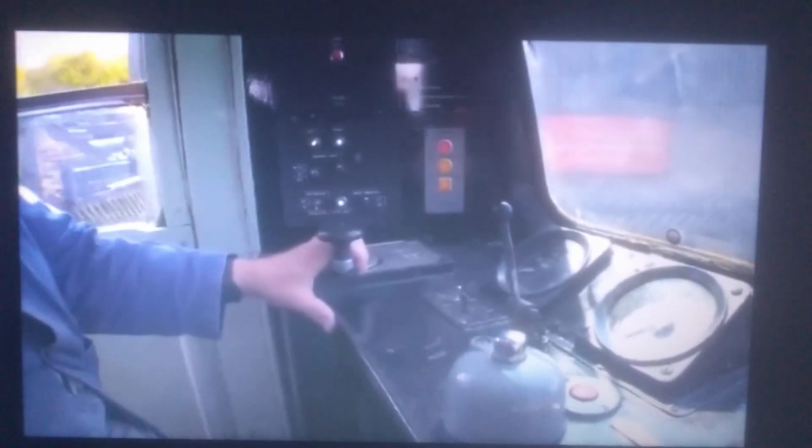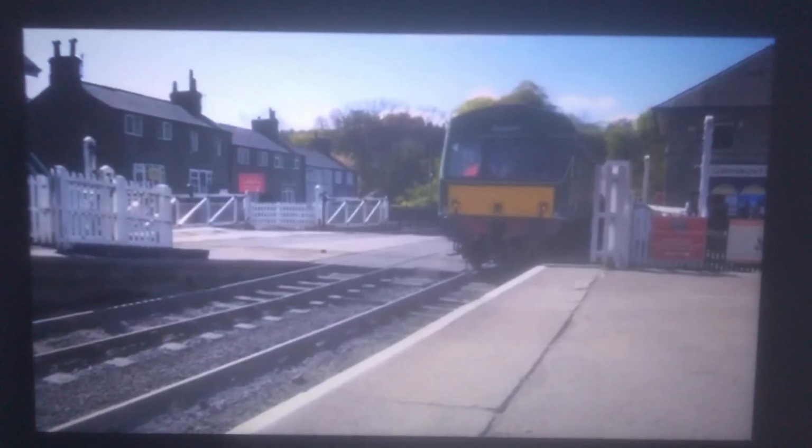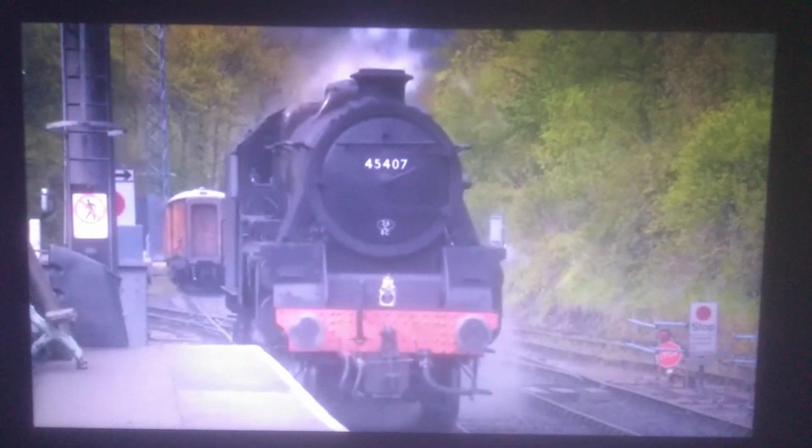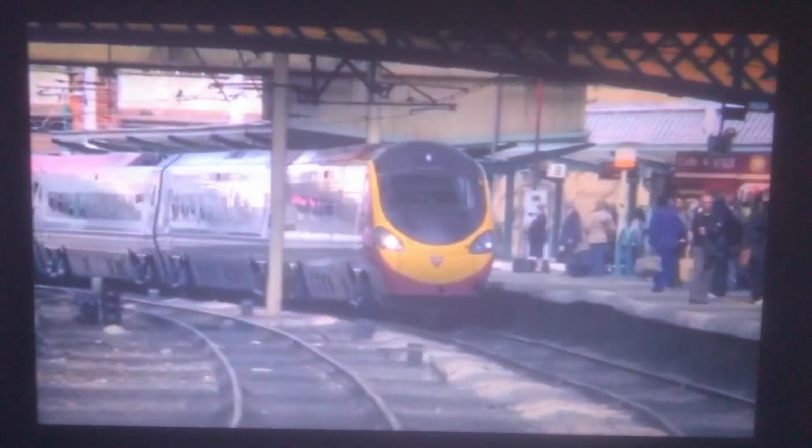The cab looks very different from a steam engine. No fireman, just the driver, who drives using this big lever. So on this railway, there are diesel engines and there are steam engines, both using different types of power to make them go. But there's another type of power engines can use.